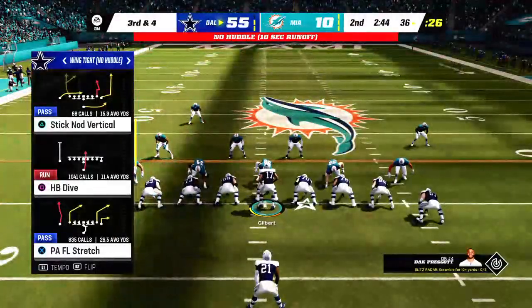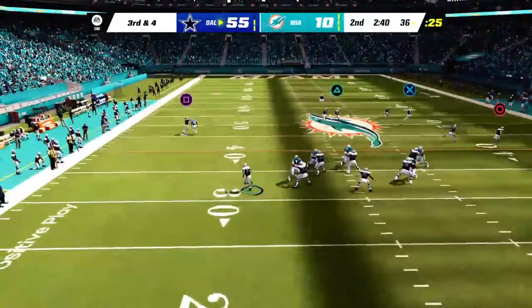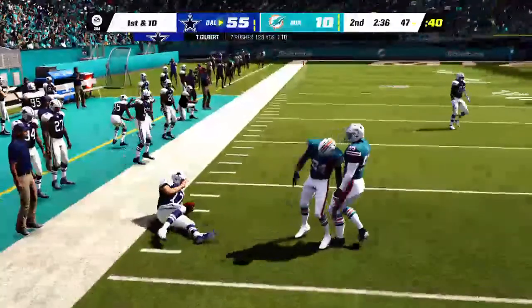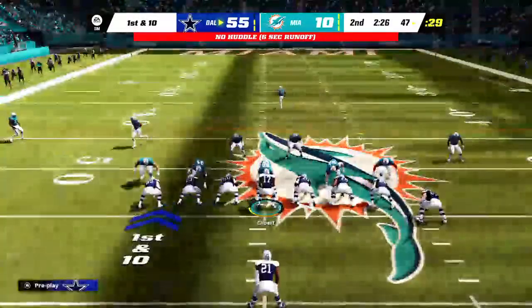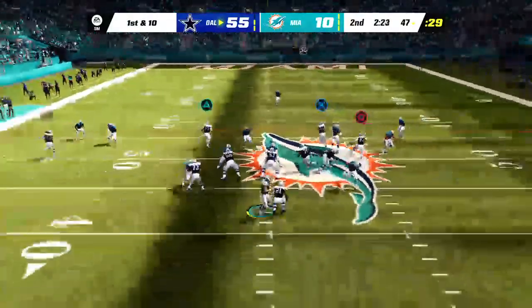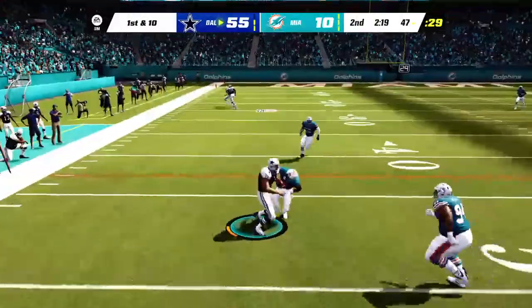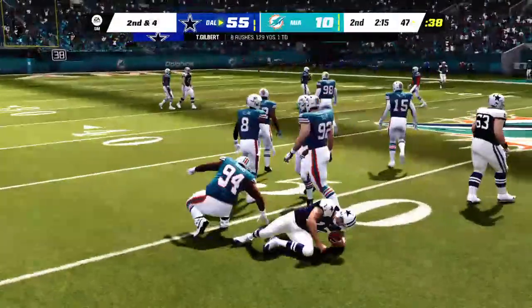The Cowboys on 3rd down. They've converted 3 times in 8 chances. This is 3rd and 4. Nothing open downfield. He keeps it himself for 11 and a 1st down. Off play action. Gilbert on the move to his left. And they'll get this down to around the 47-yard line.